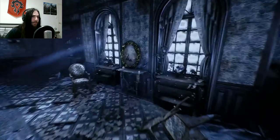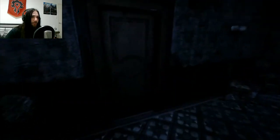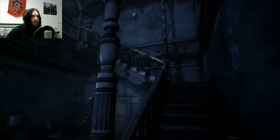Oh, that doesn't look right. That looks like it's changed. Nope. But that's shaking around. Shake. Okay, get ready for spoops. Get ready for spoops, everyone!